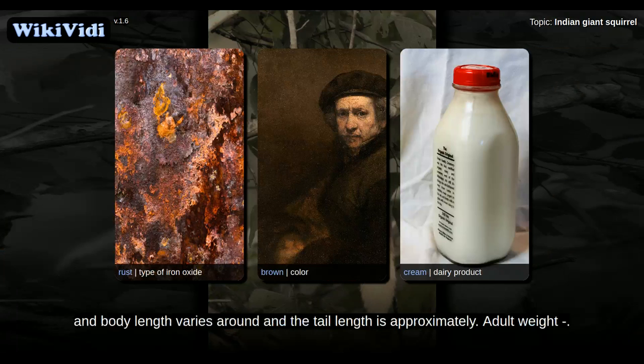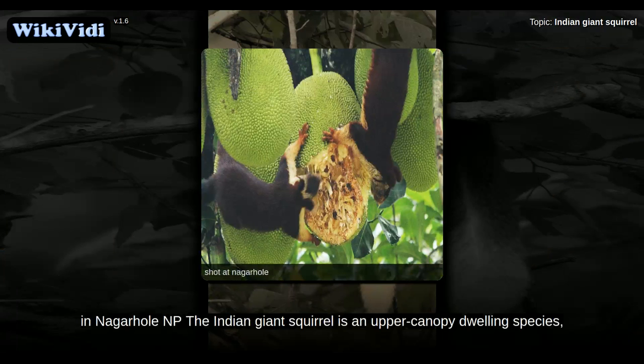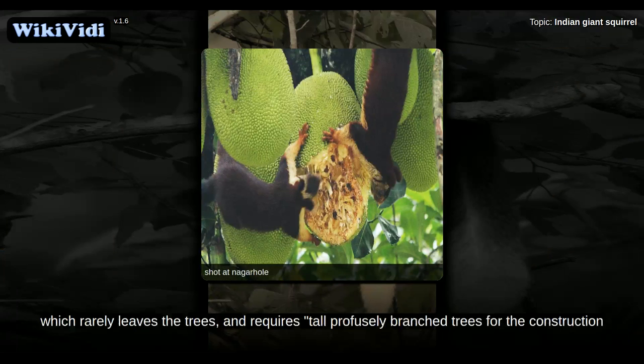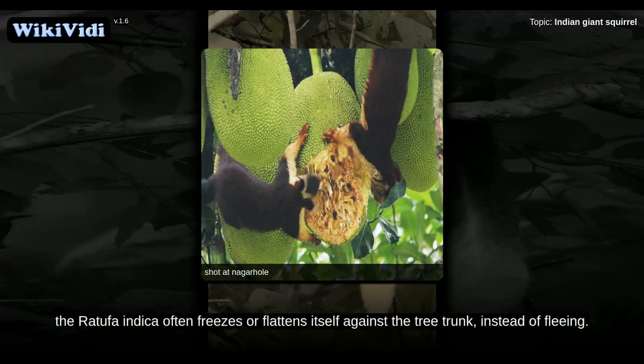Behavior: In Nagarhole NP, the Indian giant squirrel is an upper canopy-dwelling species, which rarely leaves the trees, and requires tall, profusely branched trees for the construction of nests. It travels from tree to tree with jumps of up to. When in danger, the Ratufa indica often freezes or flattens itself against the tree trunk, instead of fleeing.